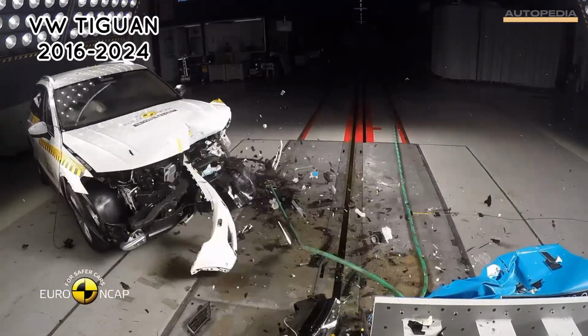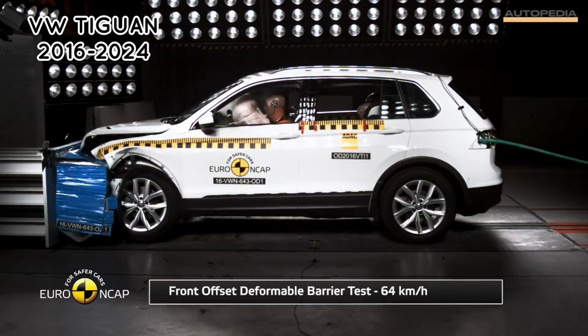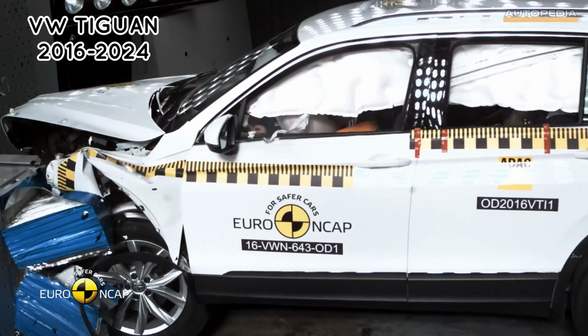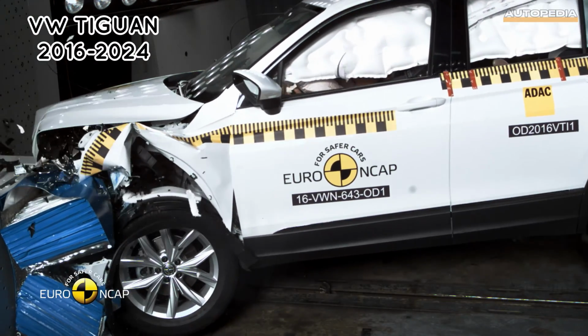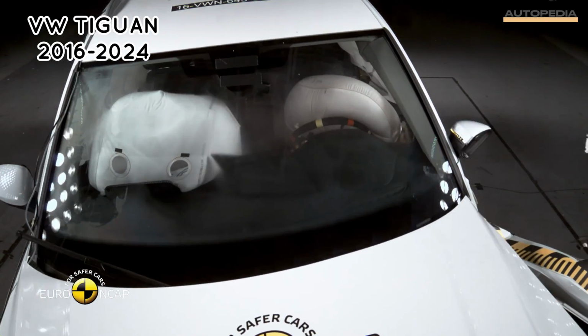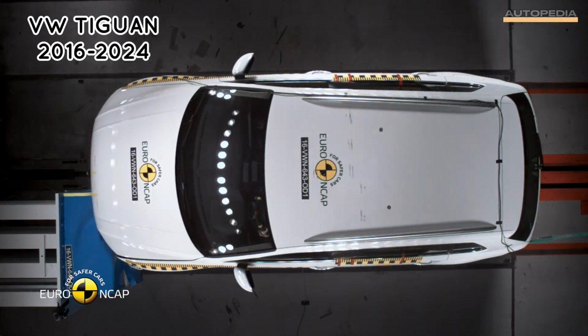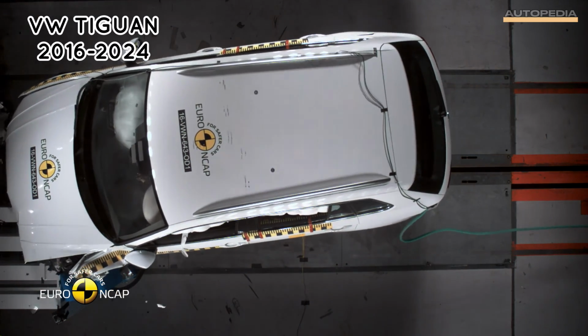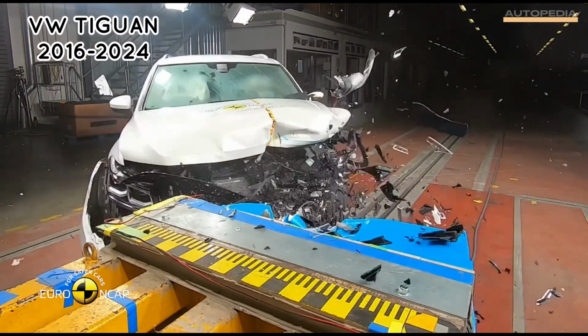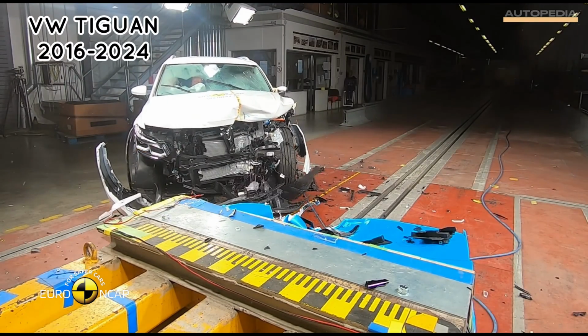Next we have the second generation Volkswagen Tiguan, which has been on the market between 2016 and 2024. This model also received a 5-star rating in its Euro NCAP crash test results. In this case, for adult occupant protection, the second generation Tiguan scored an impressive 96%. It showed excellent protection in both frontal and side impact tests, with all critical body areas well protected.